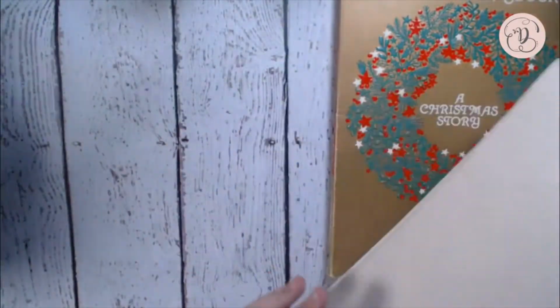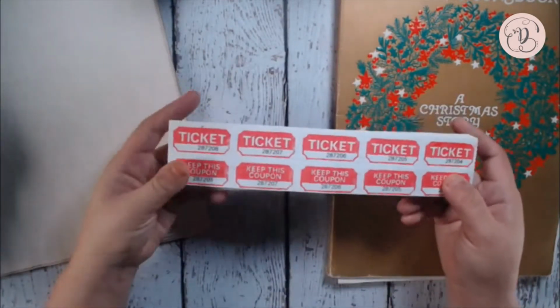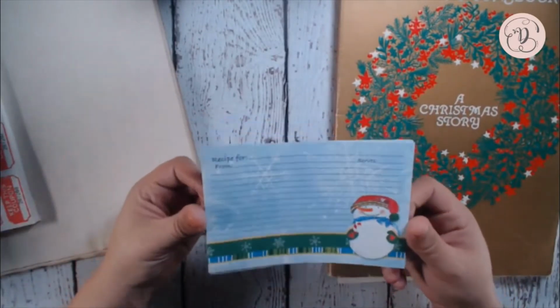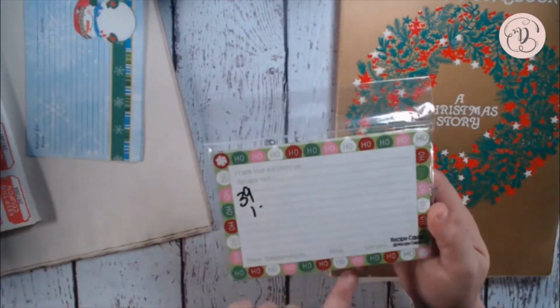Of course, I've got some tea and coffee dyed papers. I pulled out some of my tickets because they're red, so I thought, you never know what we'll do with those. I've got some snowman recipe cards. I have some recipe cards I picked up from the Goodwill. They just say ho, ho, ho around the edge of them.